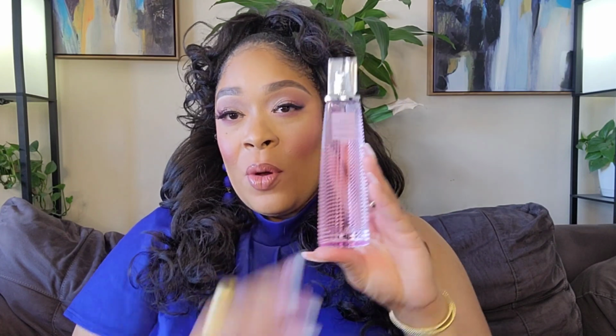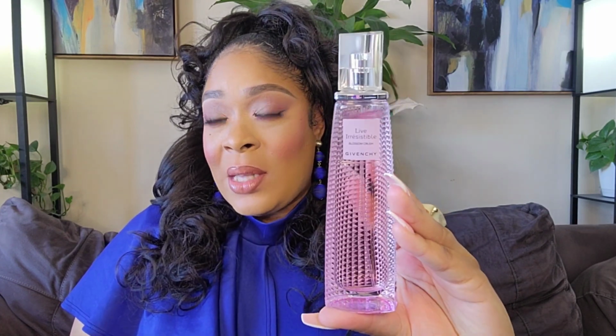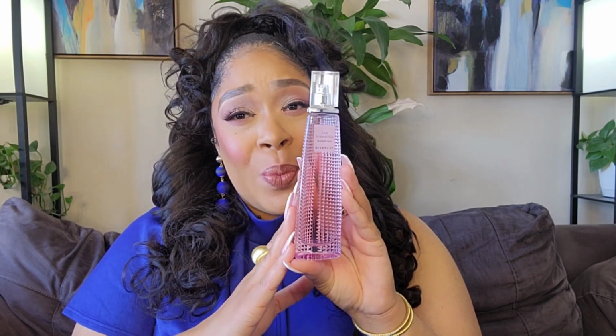Now, this one is super inexpensive, but every single time I've worn it, I've gotten a compliment on it. Every single time. This is my actual second bottle. The first bottle, I ran through last year, and then I went ahead and bought another one. Stunning, stunning fragrance. And the bottle is super cute.